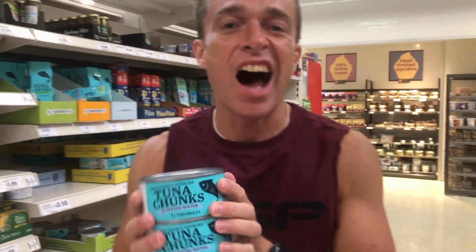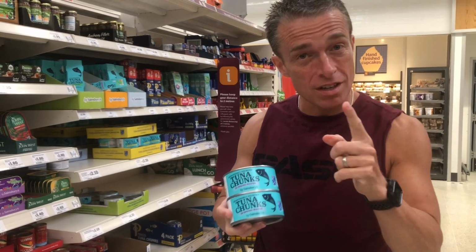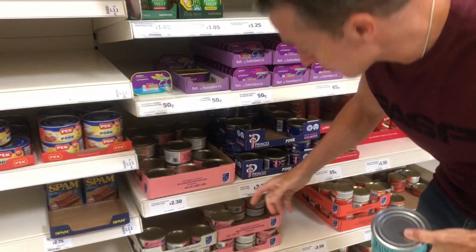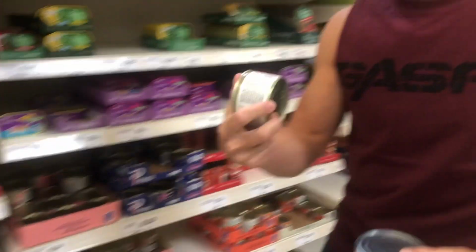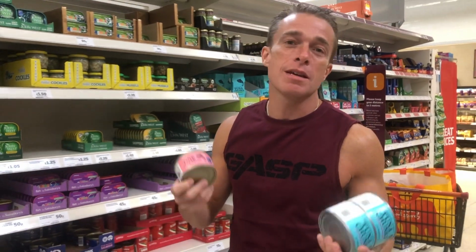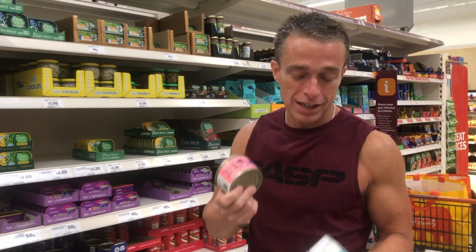Tuna. In spring water. Don't get it in brine. Too much salt. Get it in spring water. It's good stuff. But also, you can get tinned salmon, which is a great option if you can't get the fresh. So, this is wild Pacific pink salmon. The wild salmon's the omega-3s. It's more omega-3s, it's a better product. Try and get wild if you can. So we'll have that.